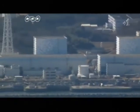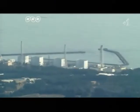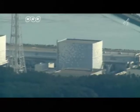After shutdown, emergency diesel generators kicked in to pump coolant through the reactor cores. Fukushima survived the earthquake intact, but there was one big problem. It stands just meters from the sea.